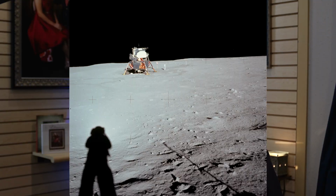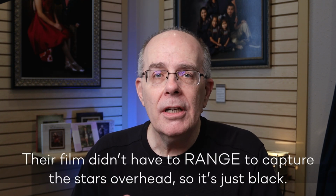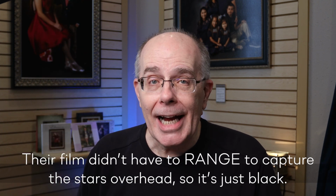Without atmosphere, you have never seen contrast such as that exists on the moon. The moon's surface is a light, bright dirt or sand or powder. It's basically a mirror, and space is black.